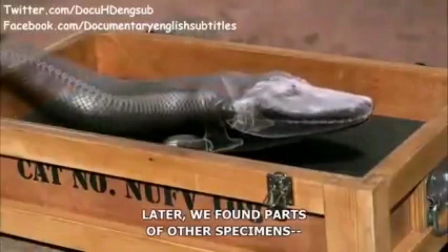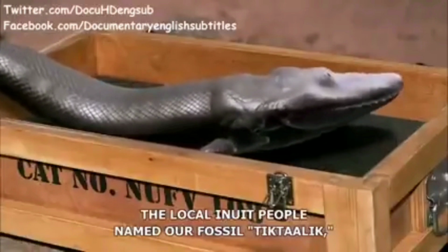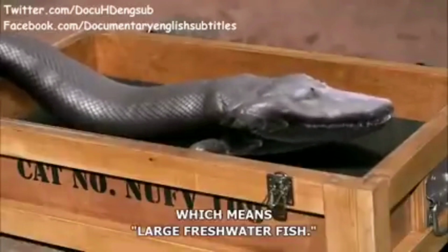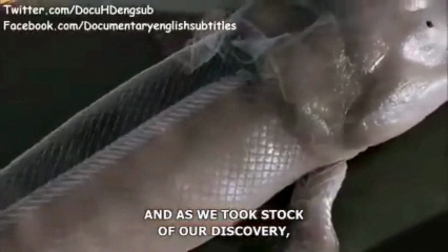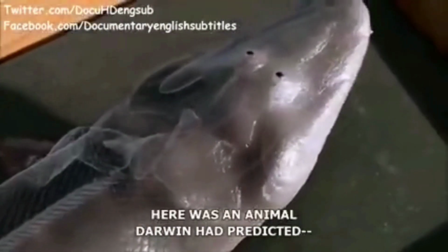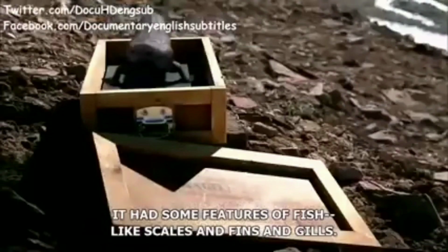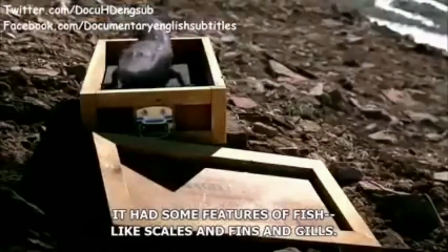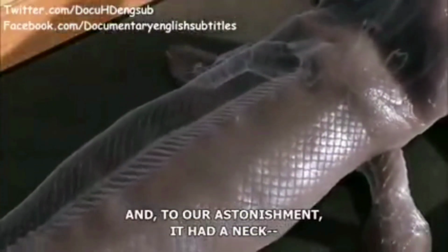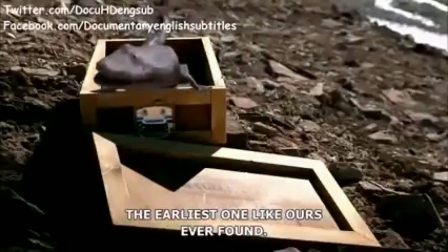Later, we found parts of other specimens, and some of these were really big, up to 9 feet long. The local Inuit people named our fossil Tiktaalik, which means large freshwater fish. And as we took stock of our discovery, the real excitement began. Here was an animal Darwin had predicted, a real anatomical mixture. It had some features of fish, like scales and fins and gills. It also had lungs for breathing air. And to our astonishment, it had a neck, the earliest one like ours ever found.